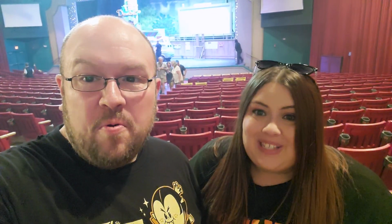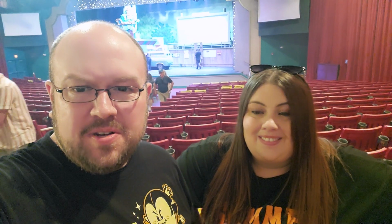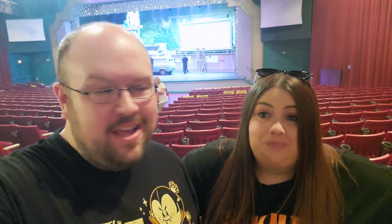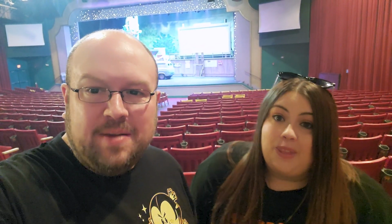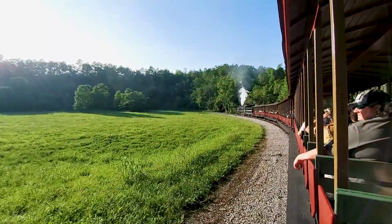Hey everybody, hey guys. We're the Nerds and we're here at Dollywood today for the summer celebration. We're going to watch some shows here, we're going to eat some food, and just check out everything it has to offer for the summer celebration. You ready, Steph? I'm ready. Let's check it out. Let's go.